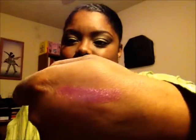Yeah, and that's what it looks like. And it's very glossy and very moisturizing to be, you know, so cheap. I think this thing cost me like $1 maybe at Target. But it's a really good color. I actually really, really like it a lot. I like the way that the pink and the purple mix together, and it's really cool.